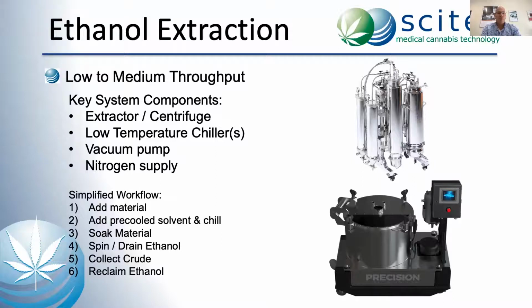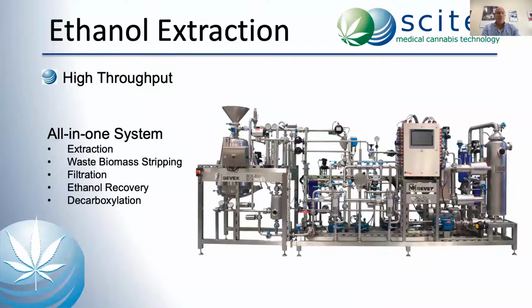It is worth noting that ethanol extraction is done either warm or cold. Warm ethanol extraction requires dewaxing to remove fats, waxes, and lipids. Cold ethanol extraction is highly recommended because it does not extract fats, waxes, and lipids in the first place. It requires a typical extraction temperature below -40 degrees Celsius.